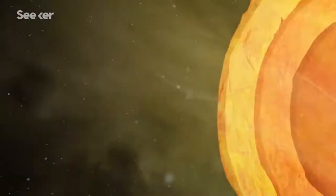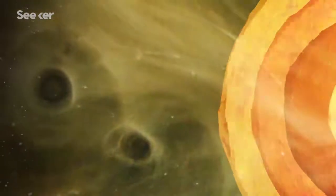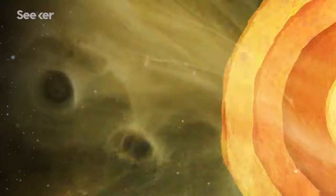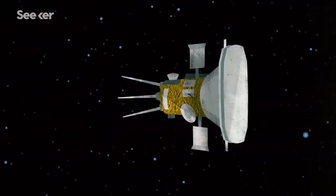There are theories about the causes of coronal heating and solar wind acceleration, but we haven't been able to land on a definitive answer without actually going to the sun. And that's why the Parker Solar Probe is so crucial.